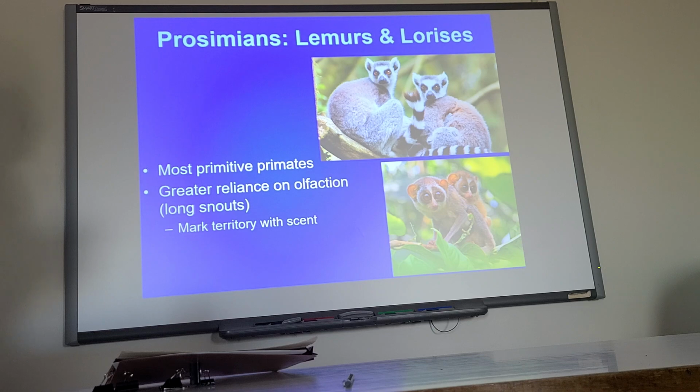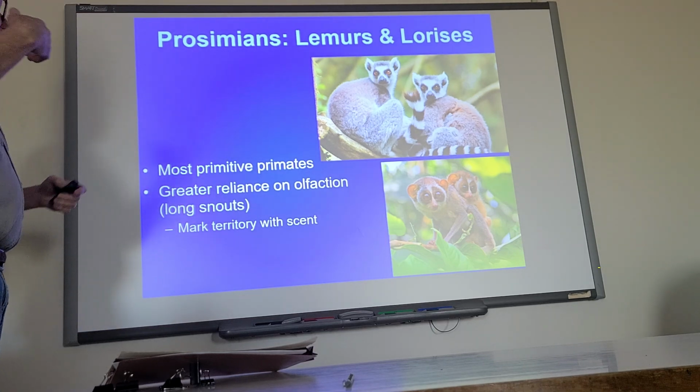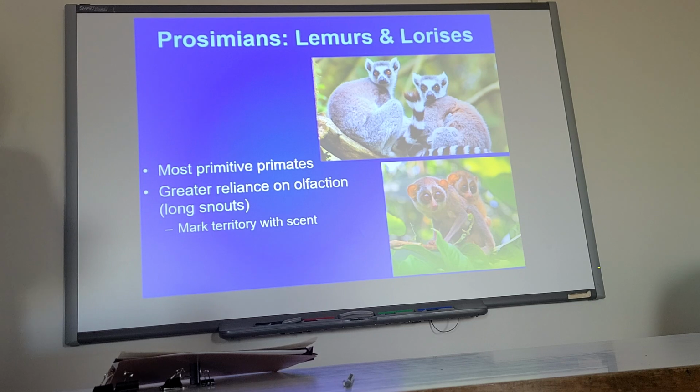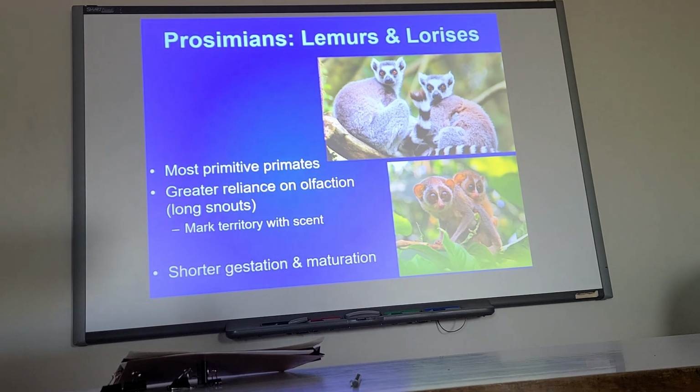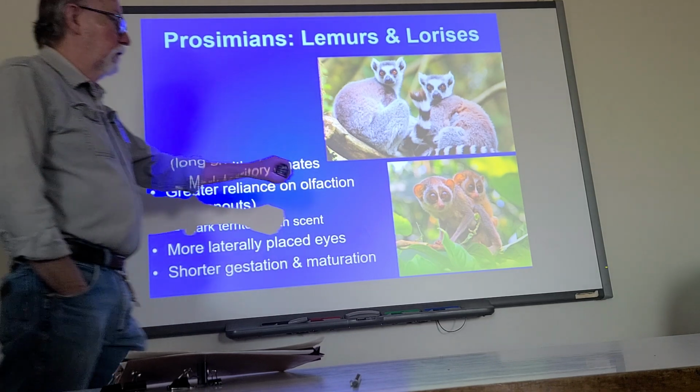And as there are a lot of them, again, of all the animals, lemurs and lorises basically rely heavily on olfaction still. They do have good eyesight, but they're marked by scent. You don't see that in the other primates at all. So they're pretty primitive here. Other characteristics here, again, very, very short gestation period. The young grow up very fast, unlike what we see in the rest of the primates here. Their eyes, not so much in the lorises.